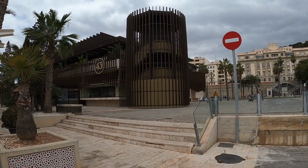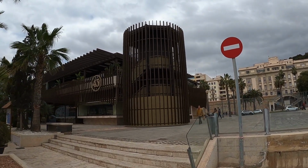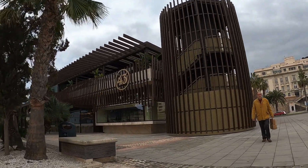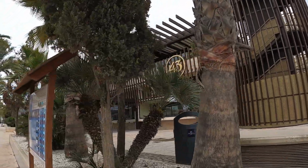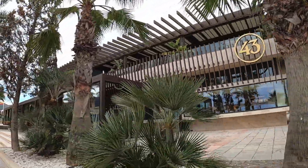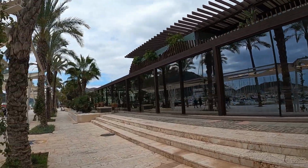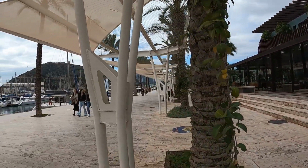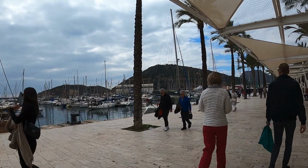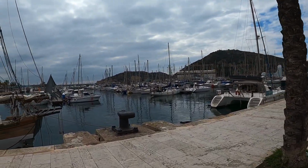So just on the right hand side here, before you get into Cartagena city, on the right hand side of the marina you've got a couple of big restaurants and bars here. So this one's got the 43 sign on it, so that's the locally produced liqueur that's made just up the road here in Murcia. I love the big restaurant. As you can see, there's a few people around. It's not overly busy yet, but there are a few people dotted around, and a few interesting older sailboats here.